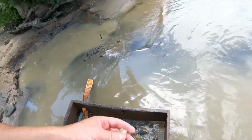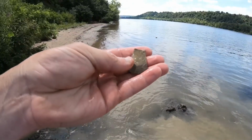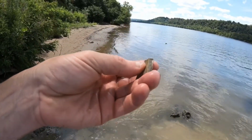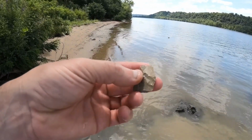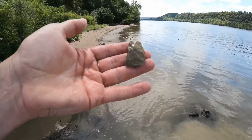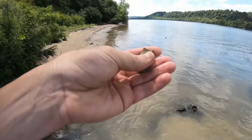This would have been awesome right here. You know what that is, don't you? I'm almost positive on this because I have one at home that my uncle gave me, and it's a G10 killer. And this is Crooksville chert too, the same as that one. But that sure looks to me like the bottom corner of a Cobb's blade. What do y'all think on that?